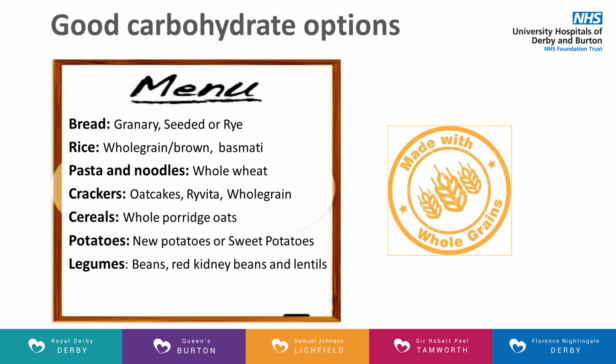Carbohydrate foods which contain more fibre are better choices for managing diabetes, as the fibre is difficult to digest and so slows down the rise in blood glucose. Carbs that are digested more slowly include sourdough bread or whole grain or seeded versions, for example seeded or granary bread, whole grain or basmati rice, whole wheat pasta and noodles, oatcakes and wheat crackers. As for potatoes, new or sweet potatoes are better options to choose.